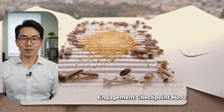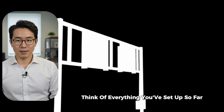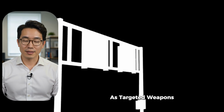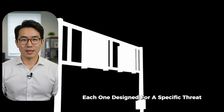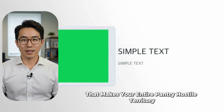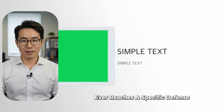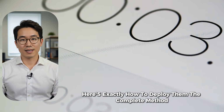Engagement checkpoint number 2. If you've been following this channel and building out your pantry defenses, think of everything you've set up so far as targeted weapons, each one designed for a specific threat. Cloves are the perimeter fence, the broad deterrent that makes your entire pantry hostile territory before any specific insect ever reaches a specific defense. Here's exactly how to deploy them.